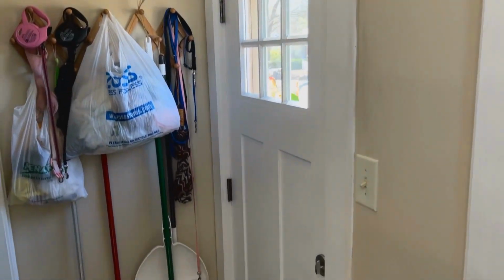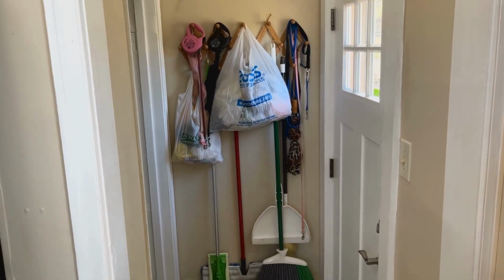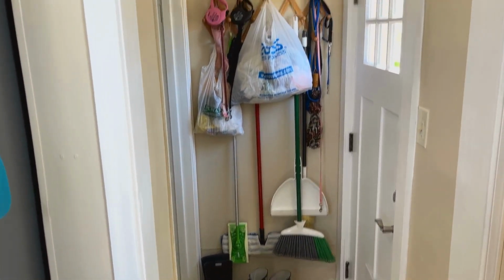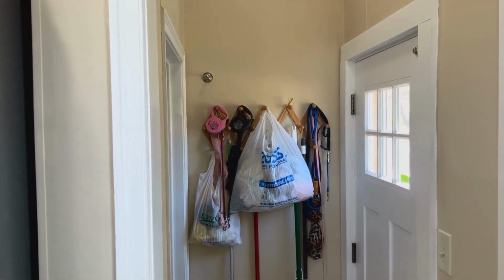This area is just where we usually come in from the garage. This is where I hang all my mops and brooms that I need to use. I keep my rubber boots here as well, my dog leashes. So that's really nice. It keeps the area neat and tidy.